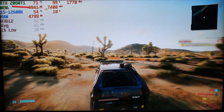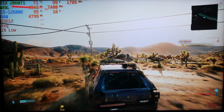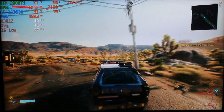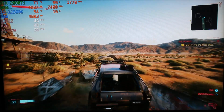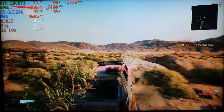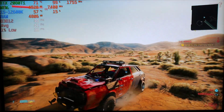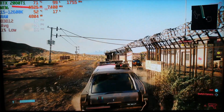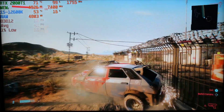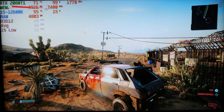So it's not bad, you know. We're on the low 40s averaging here on 4K, all maxed out. Is that what you usually get with a 2080 Ti in this game? I'm not sure. I think it is pretty close to it, so. Wow.